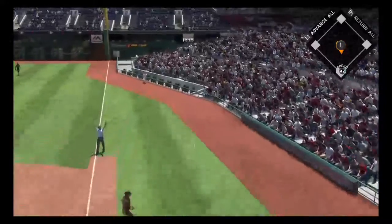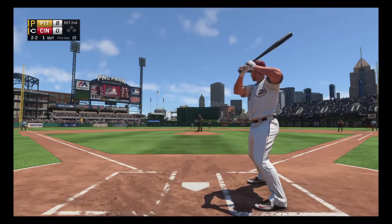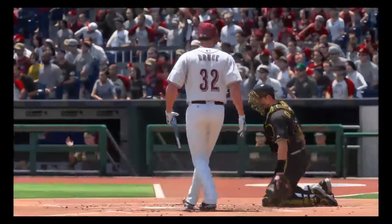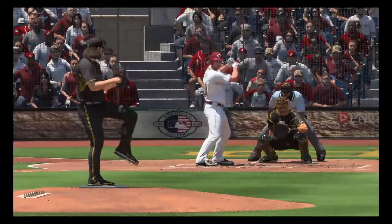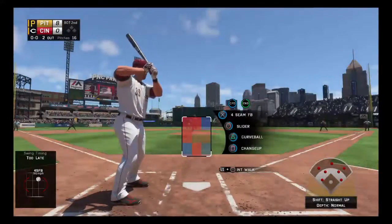Out in front of that one, may have been looking fastball. Good job just to make contact. Swing and a miss on the fastball that time. Out number 2. Well, it doesn't seem like it's taken him too long to get into his groove here. He's now struck out 3 of the first 5 guys he's faced, and I'd say that he's looking pretty strong early on.